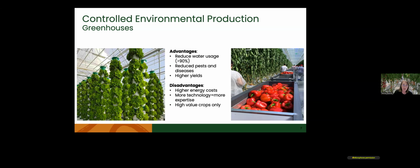But they do come at a cost. There's higher energy use. These systems are not cheap. They do require supplemental lighting and supplemental heat. The more technology that you add to these systems, the more expensive. Trolleys in a greenhouse are not cheap, and nor are the robots up here. So they tend to be really only used for high value crops: leafy greens, strawberries, peppers, tomatoes, herbs, things like that that want to be fresh, ready, and easy to market.